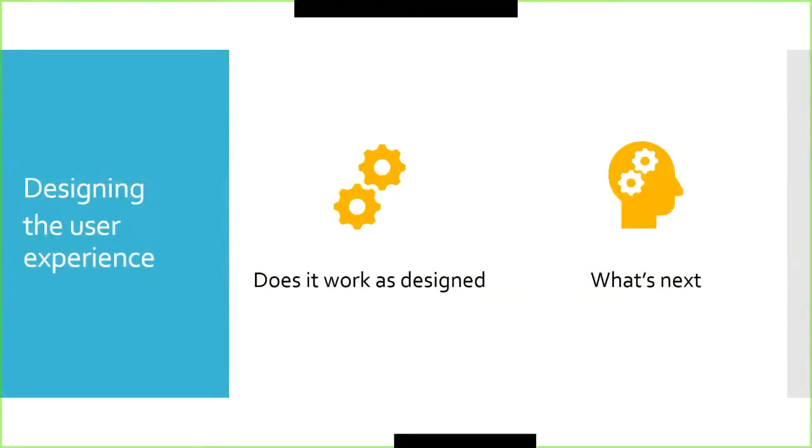So what does it do? It lets us know if it worked as designed. It can quickly identify problems, and the other thing it can do is let you know what's next. If you talk to those users and you see a problem that keeps coming up with them, there's always room for the next iteration. And there's always the next idea that you could be working on and getting ready for the next project.